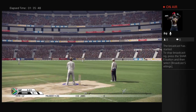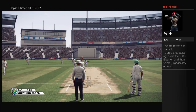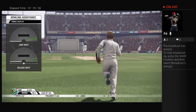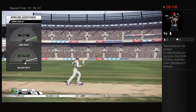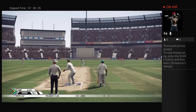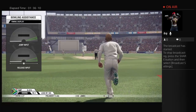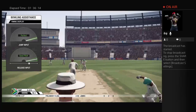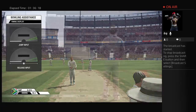Perfectly timed dive to stop the ball. Committed fielding outside the circle. And a couple more runs. The batsman was beaten all ends up there, and it sails past the bat to the keeper.